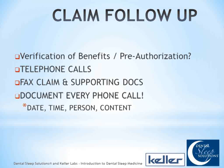So again, this is a big can of worms, but we want you to feel confident that there is a process for doing this, for getting that information, getting the insurance company on the phone, and then helping the patient figure out what it is that they're going to pay for.